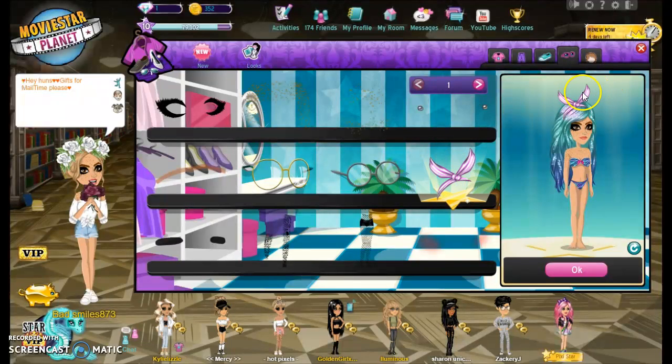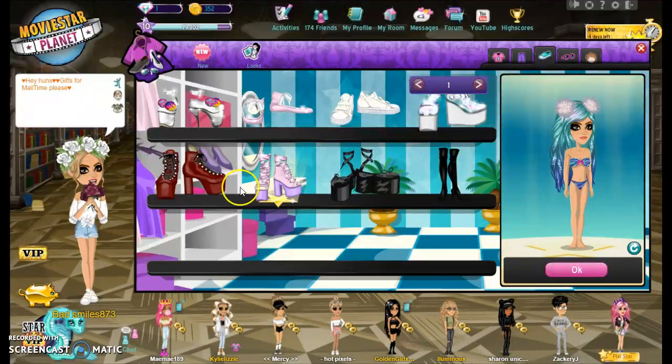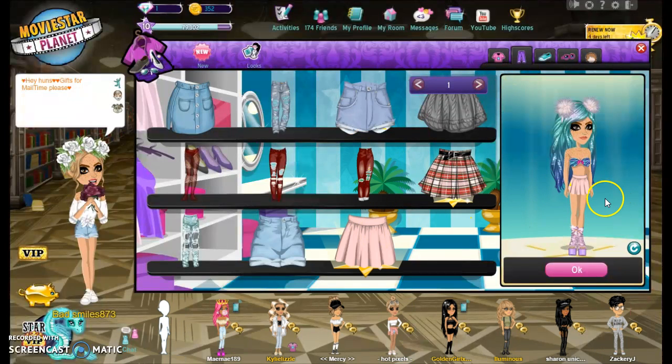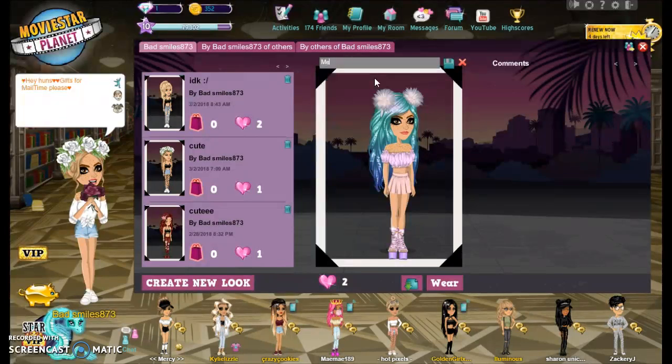I'm gonna have maybe this. Maybe this. And then I don't know what to have for shoes. I think I want these shoes. They look really sparkly, like mermaidy. This looks like the most mermaidy one out of all of these, so just go for that. And I think I want either this top or this top. I'm gonna have this top. I'm gonna name it Mermaid.